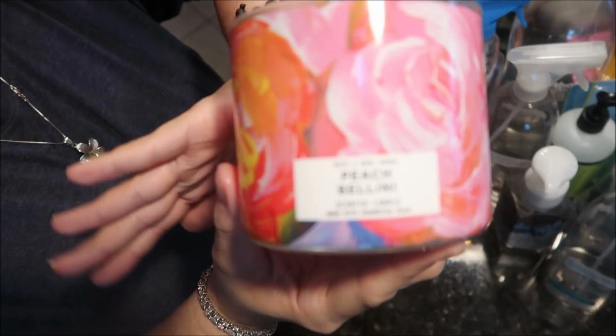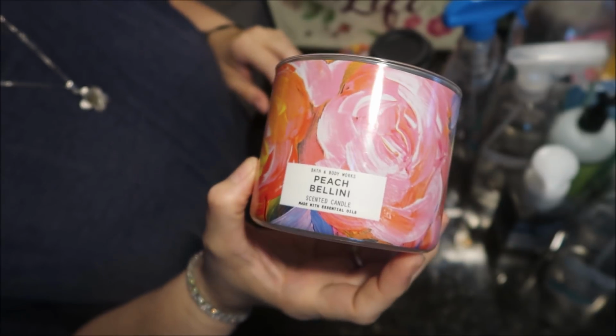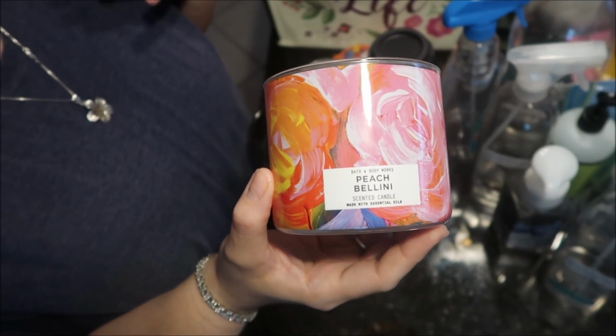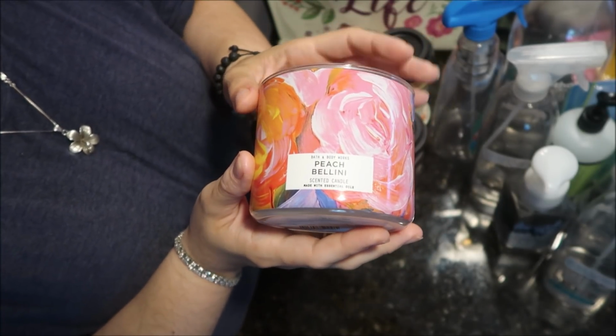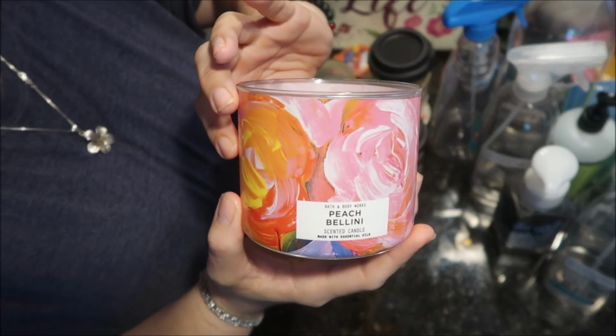Bath & Body Works one. This is the Peach Bellini. I actually got this free. They were running a promotion, like buy any one candle, you get one free, and free shipping on their website. So I jumped all over it. It was right before Mother's Day, so I ordered one for my mother, and I got this free one for myself. I loved the packaging.